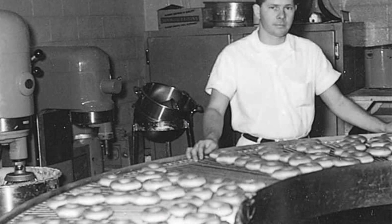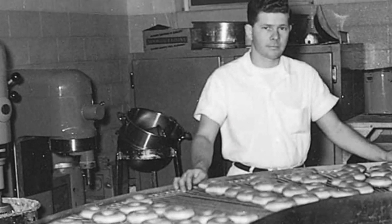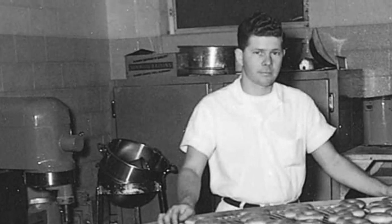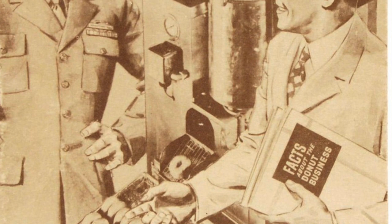In 1933, a man named Vernon Rudolph bought a donut shop in Paducah, Kentucky from a French chef from New Orleans. With the shop, he also obtained a secret yeast-raised donut recipe that would become the foundation of the Krispy Kreme doughnuts.